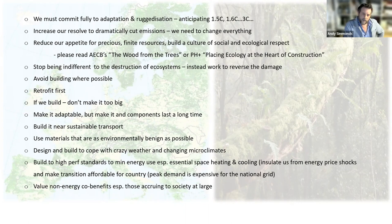We need to start realizing that the era of cheap energy is kind of over, but it's not necessarily a gloomy, terrible thing for creative designers and problem solvers. We should be thinking about things like avoiding building where possible. There may be other ways to satisfy briefs that don't require building at all. We should obviously retrofit first, maintain existing materials and not waste them.